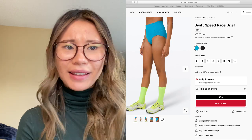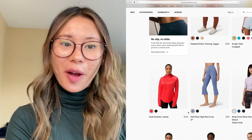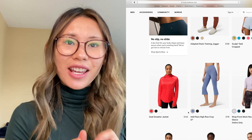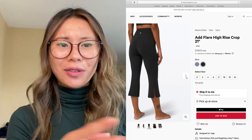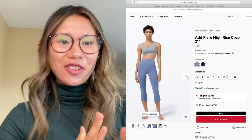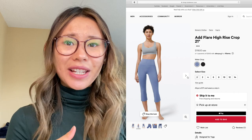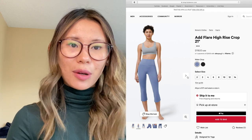I personally would not. This is just something way too bold. That's my opinion. They also came out with some added flare high-rise crops. So we are kind of going back to the gauchos thing, which is, again, not something I'm totally prepared to jump on right away, but I definitely see this being for you if you're on that more trendy curve and you are ready and eager to be trendy. For me, I'm just not quite there yet, still getting over gauchos when I wore them as a child. So I mean, gorgeous colors, of course.